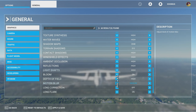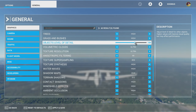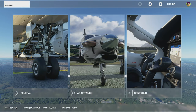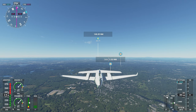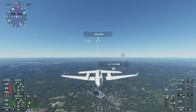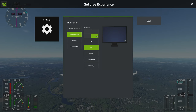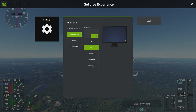Reflection. Okay, I think these things can go to high. We'll see what that looks like. Object level of detail, maybe a little lower. Terrain level of detail, lower. Alright, let's see if that's any different. Well, it seemed to help. It's looking less laggy. It's still lagging. I can turn on the NVIDIA frame rate thing. I don't see it.